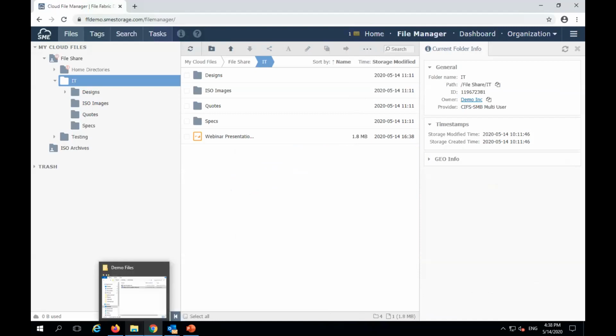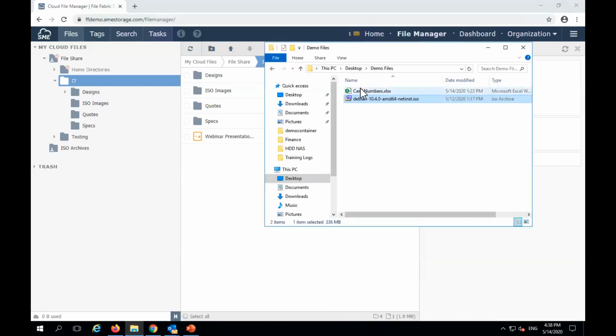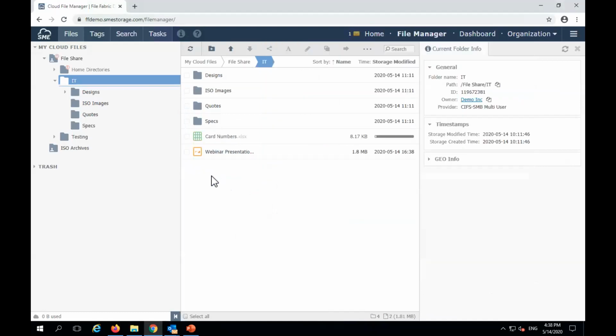Users can, of course, add files into this storage system. It just works like any other storage platform. We can drag and drop files in here, and these are now being uploaded.